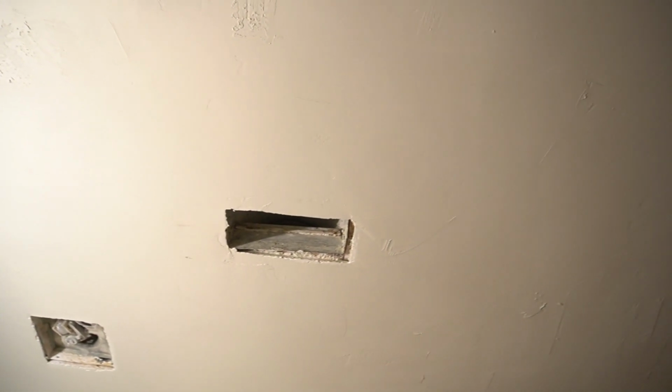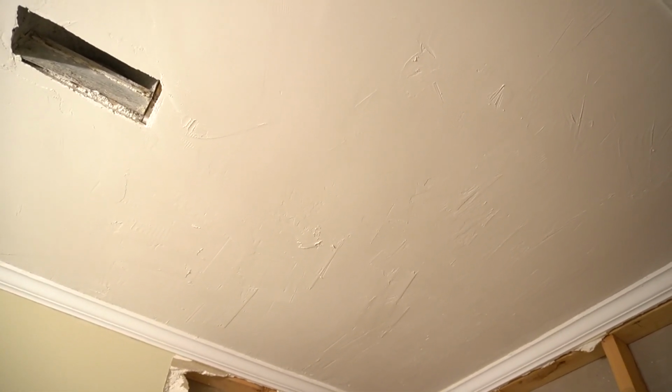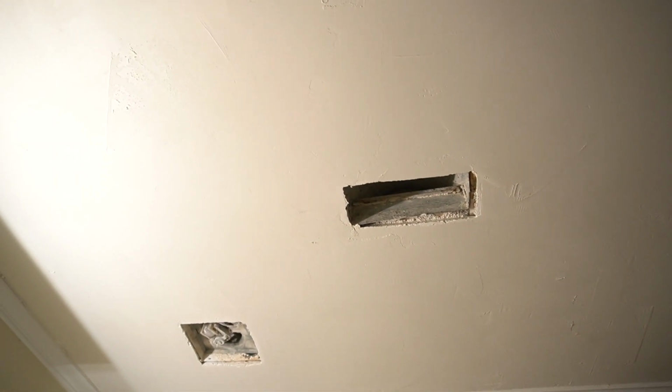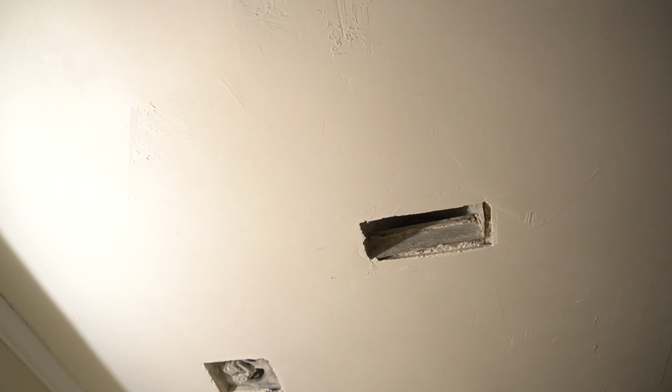So Nelson already did his first round of sanding and re-spackling of the ceiling. It looked pretty good, but there were a couple of bubbles that he had to fix and a couple of spaces he had to fill in because he started sanding, and at a couple of points he could see the old stuff underneath, so he had to add a little bit more. So he's back at it again today.